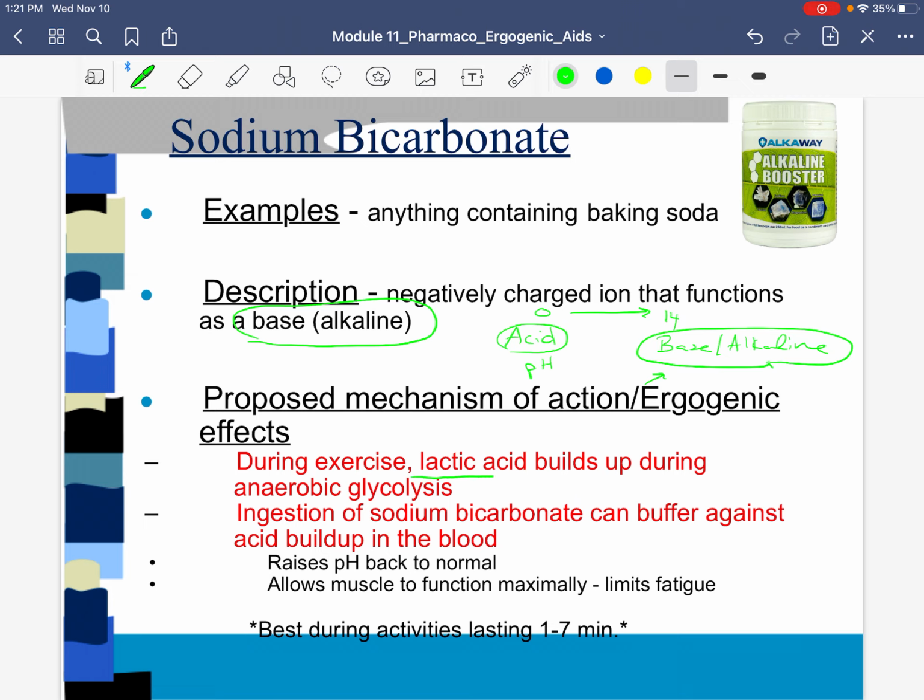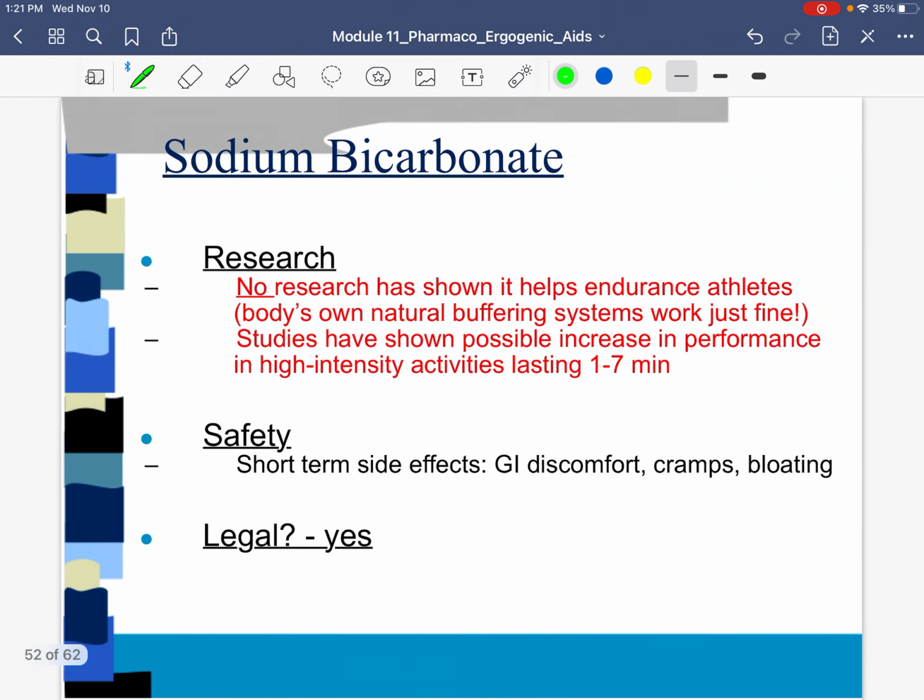And because of that, it can counter or balance out acid buildup. We talked about this a little bit: lactic acid is something that builds up in athletes, particularly when they spend a long time in anaerobic metabolism. So the idea is if we have something basic, it can counter or buffer against this acid buildup. If it is a problem that we have this acid building up, well, why don't we just bring in something that's basic to balance it out?